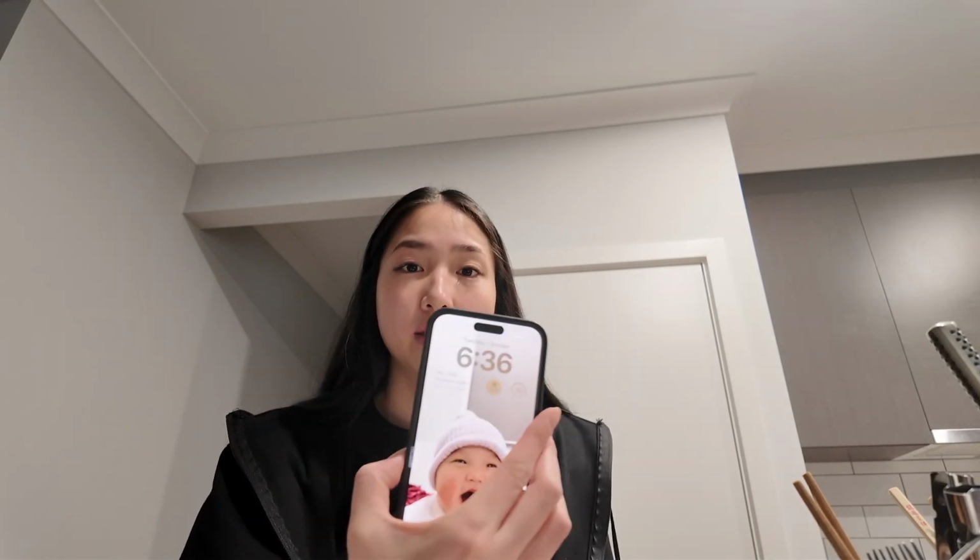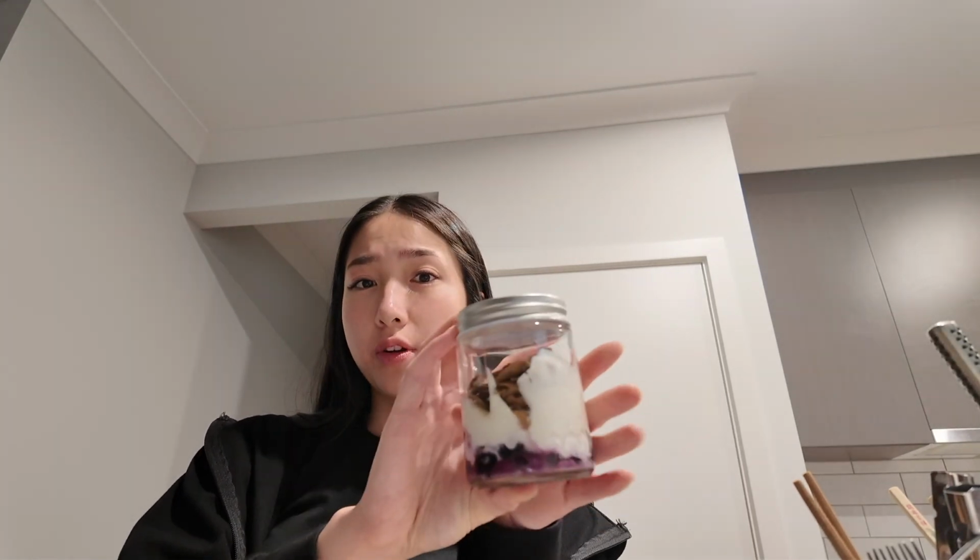Good morning, everyone. So currently it is 6:30 and I'm going to go to my 7 a.m. Pilates class because I'm trying to do it 2 times a week. And we're having some YoPro yogurt with some cereal and blueberries on the bottom. After Pilates, and I'm packing the same lunch as yesterday as well, so yeah, see you afterwards.